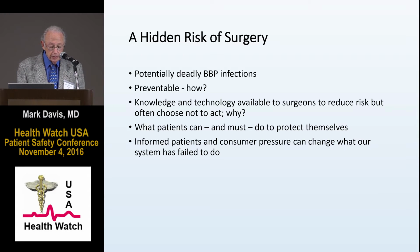The good news for patients and the general public is that there are questions that you can and must ask your prospective surgeon before you schedule any surgery. And these questions can help protect you from this hidden risk, as well as other commonly known surgical mistakes. By the time I'm done, you will know what questions you need to ask.